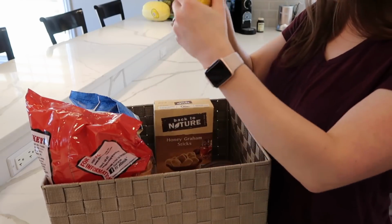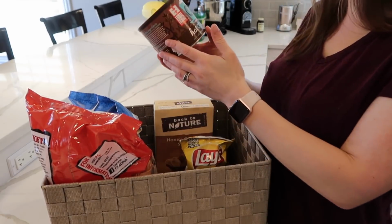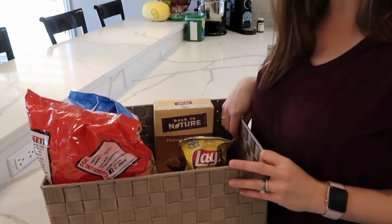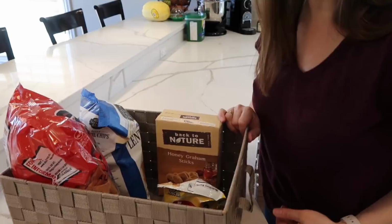Now we can put our backup chips back. Don has this little Rumpus bag of chips we put in there. And then I have a cocoa. This has got to be good for a while. Yeah, it's good till November. So we'll keep that. So already off to a good start.